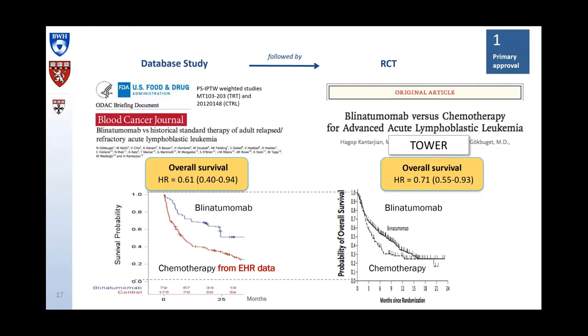And then a year later, the TOWER trial became available, kind of confirming what the single arm trial with a synthetic control arm was showing and was used by the regulators, right? Again, a happy example.